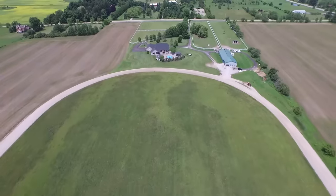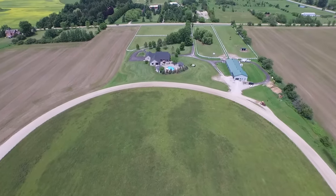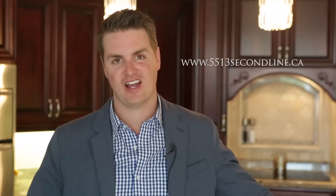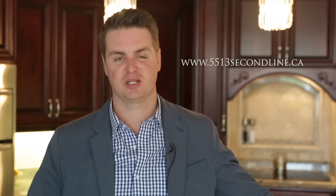The equestrian facilities are also very impressive, with a large 11-stall barn, four grassy paddocks, and a half-mile track that has 5/8 turns. For a complete list of features, be sure to visit the website 5513secondline.ca. But for now, come take a closer look.